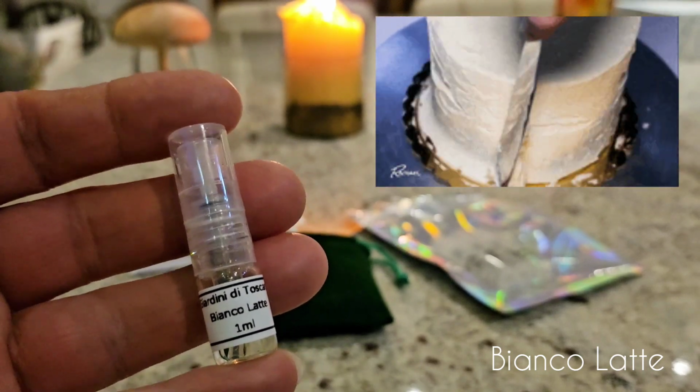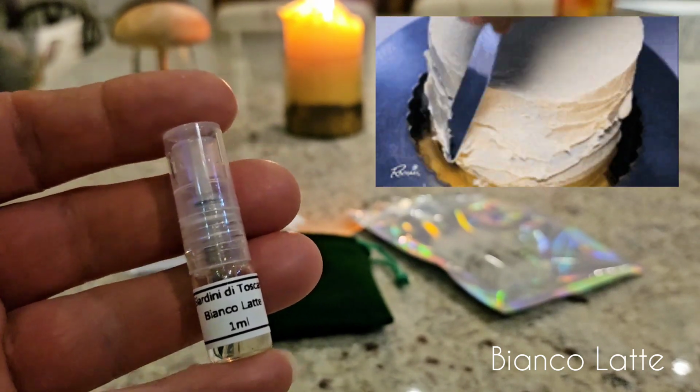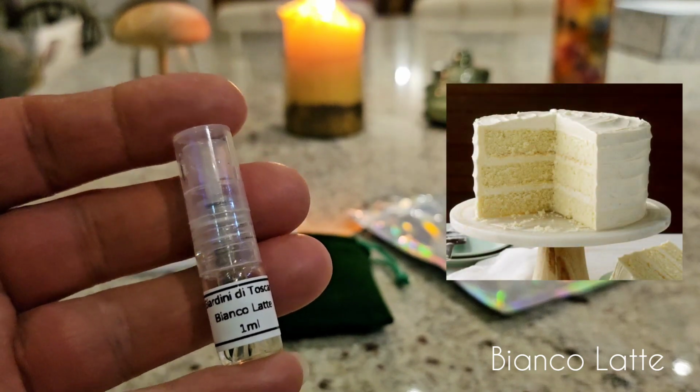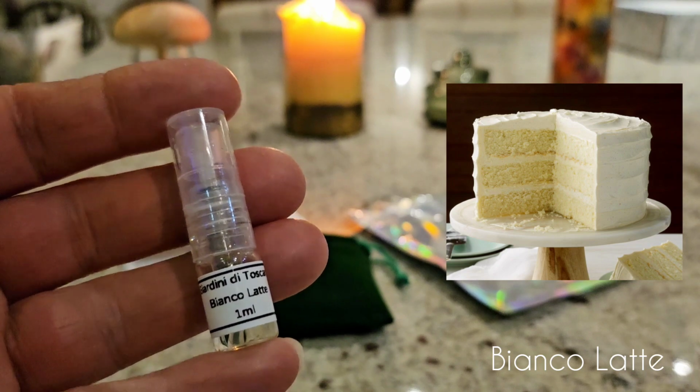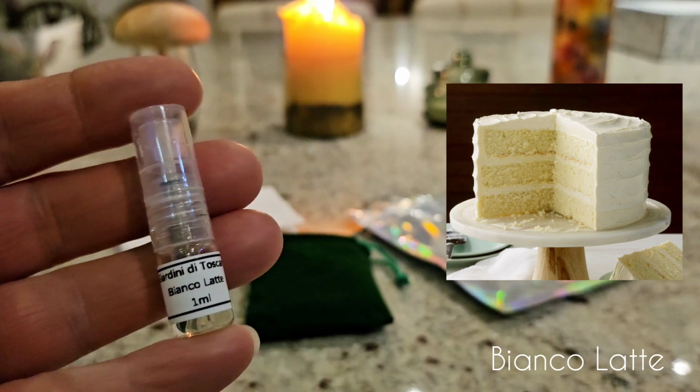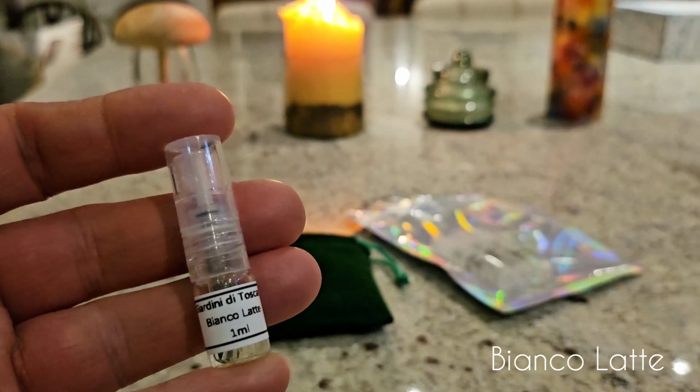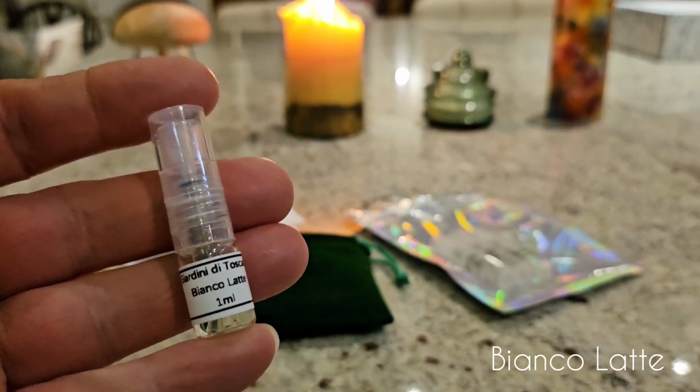But I think it does soften out and it starts to feel more light and airy, like there is actually a light, airy vanilla sponge cake sitting underneath the frosting. So it does feel a bit more whipped as it wears. And that's how it is for a while. And it's very delicious. It's not my sort of fragrance. It's a very true foodie kind of scent.